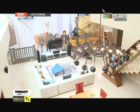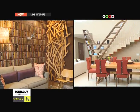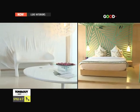A mix of various inspirations with geometry and graphical elements at the core of it, this apartment displays how various themes can coexist in harmony.